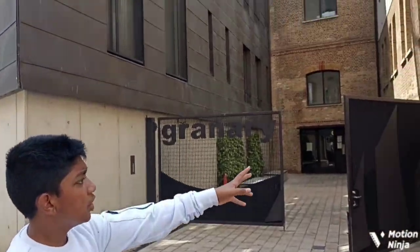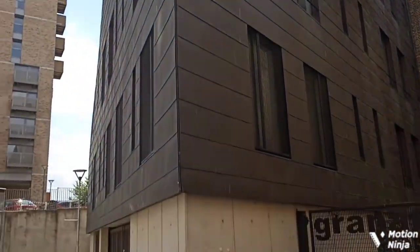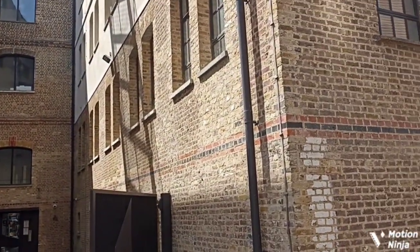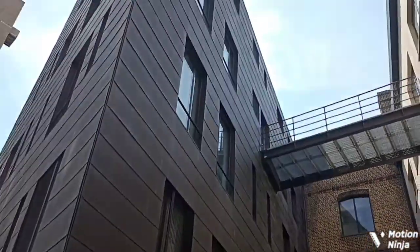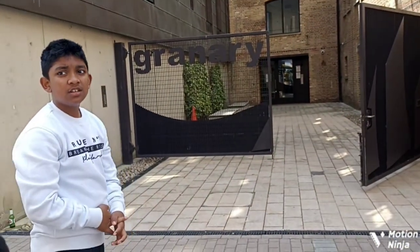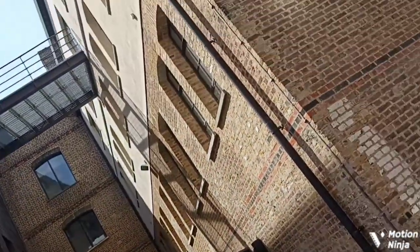Granary building. So that there's a difference. That part is old, that part is new. But over there they painted it to a brand new colour. And over there it's a bridge where you can go to the other building. This has been very old. It's very old! Hey guys, look!